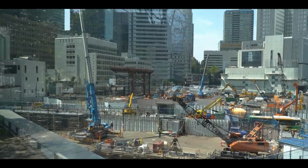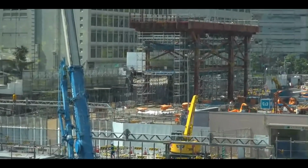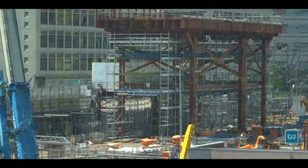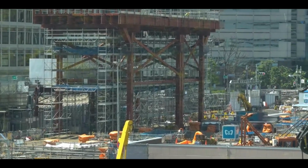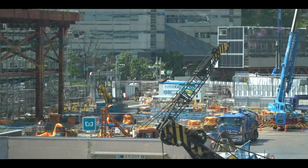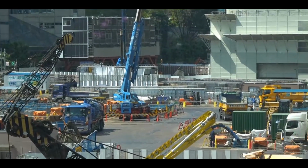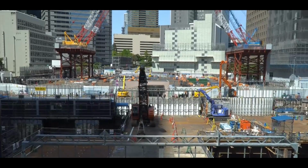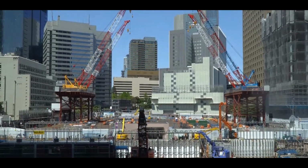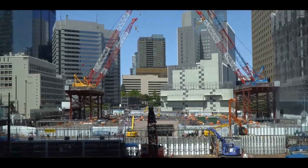One of the greatest technical challenges was the simultaneous construction of the high-rise station tower and the rebuilding of the Hibiya Line. This required deep excavation around the existing tunnel and the installation of new structures. Various advanced methods were used, including the earth drill method, piled raft foundation, super-inclined piles, top-down construction, and underpinning.